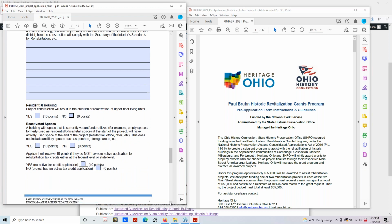And finally, we have a 0 or 10 point bonus, I guess you could say, for projects that are not using active tax credit applications. Just to be clear on this, if you have an active tax credit application, either through the state or the federal rehab programs, you would not be eligible for any points under that. If this project does not use tax credit incentives at this time, you would be eligible to add 10 points to your project application. Finally, there's an additional 0 to 10 points, which the local Main Street program can use to evaluate the overall quality of an application.